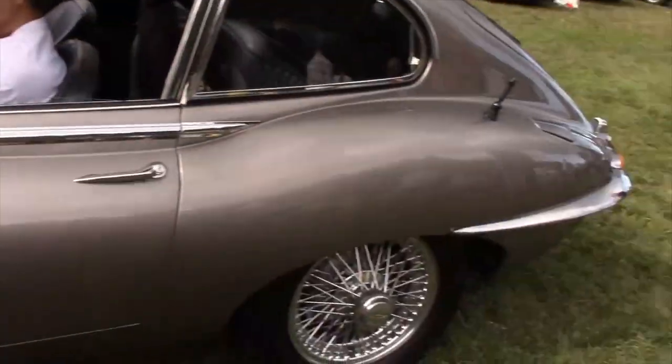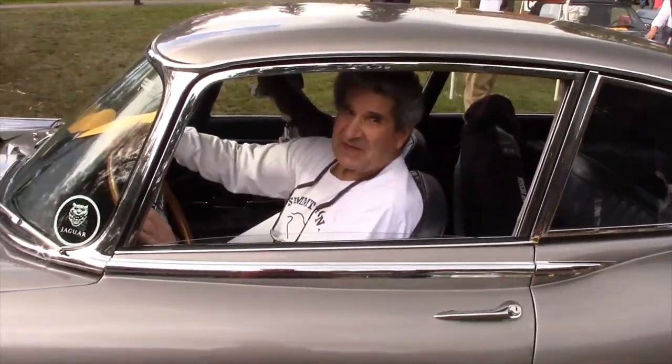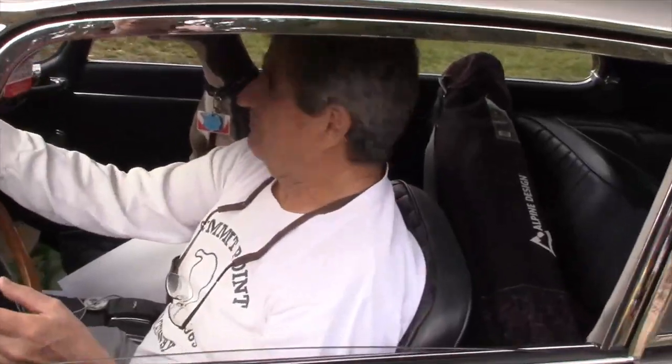68. The car that Enzo Ferrari said was the best looking car made. Yeah, and if Enzo Ferrari said it... I would disagree with him, because I think that the 250 GTO he made was better looking than this car. It's close. Those are the top two, let's say.